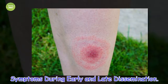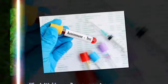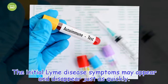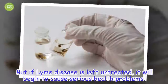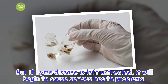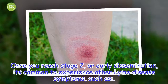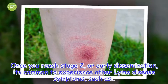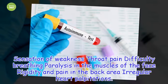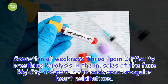Symptoms during early and late dissemination. The initial Lyme disease symptoms may appear and disappear just as quickly. But if Lyme disease is left untreated, it will begin to cause serious health problems. Once you reach stage 2, or early dissemination, it's common to experience other Lyme disease symptoms, such as sensation of weakness, throat pain, difficulty breathing, paralysis in the muscles of the face, rigidity and pain in the back area, irregular heart palpitations.